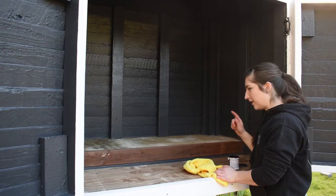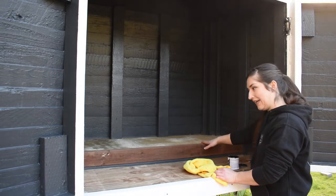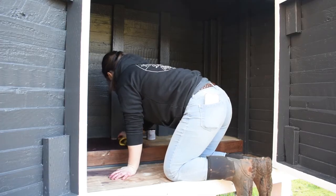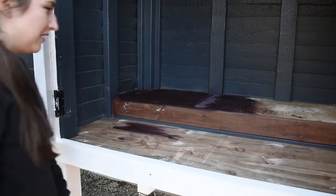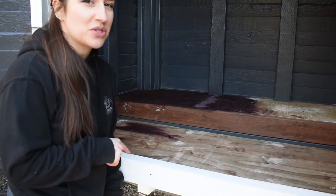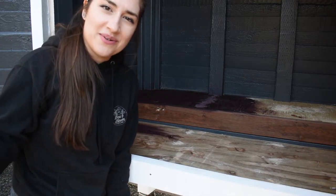So I was really on the fence about whether I wanted to paint this the same color as the walls or stain it. So I'm going to try staining it. We'll see how it goes. Alright, here's the dark cherry stain and I'm not loving it, so I think I'm just going to paint it. So I guess you'll see that in the reveal.